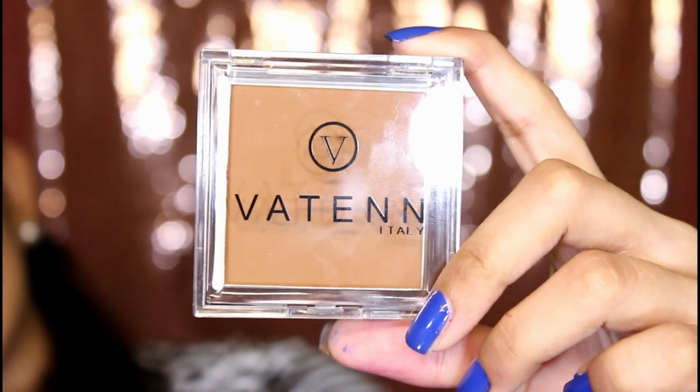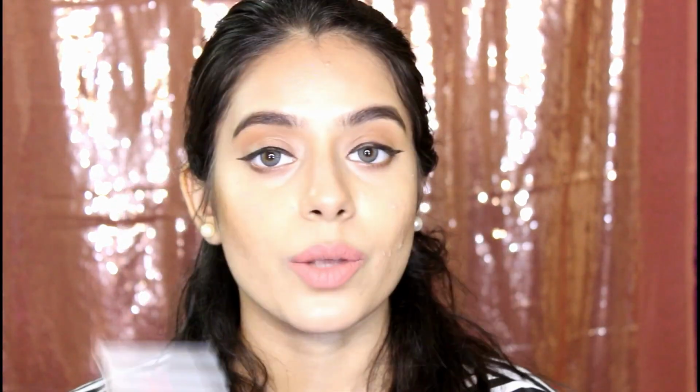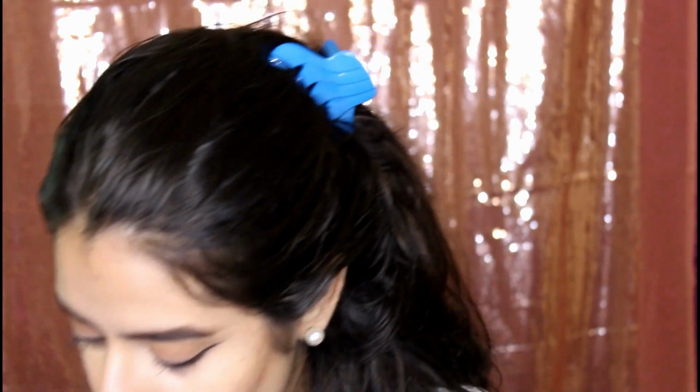The second product that I have is this Vatenn Italy Studio Wet and Dry Bronzer. It comes in this black cardboard box, and it has 3 shades. As I mentioned, I have the last shade, which is 333 Hair Mosa. It also has SPF 25 PA++, and the ingredient list is mentioned on the box itself. You can use this as a wet or dry bronzer or contour.